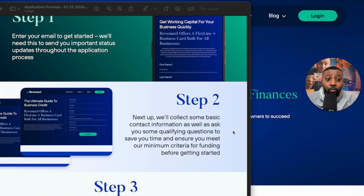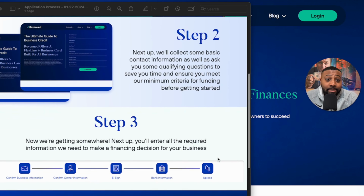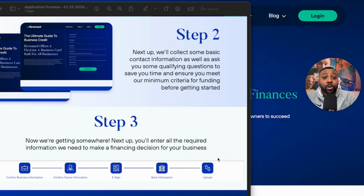But we just went over that, guys. So again, if you meet the things I just went over right now, then you'll be good to go in terms of this. And then step 3, it says now we're getting somewhere. Next up, you'll enter all the required information we need to make a financing decision for your business. And that's it. Like I told you guys, it takes about 24, 48 hours, give or take, for them to get a decision. You make sure you got those data points that I just mentioned, you'll be good to go. Again, link will be at the top left of the screen, also in the pinned comment.